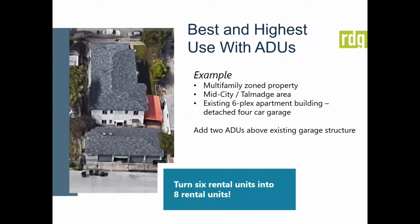dwelling units. So we can take that apartment building of 6 units and create 8 rentable units out of that by going above the existing garages. So tremendous opportunity in terms of taking value that was not really being utilized and go up above the garages, or you can also convert the garages as well to then maximize the number of units.